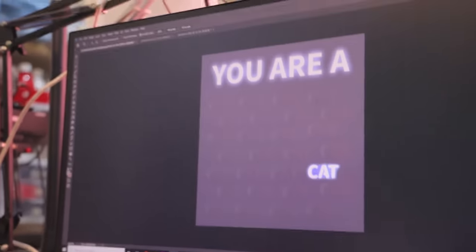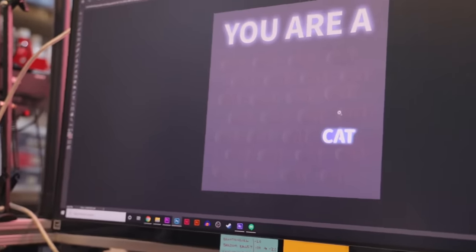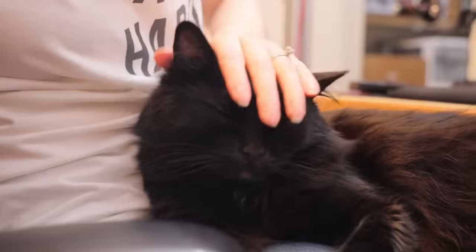Okay, and here it is on black. Oh, I think black. I think it has to be black. I think that will look really cool. Chubby, what do you think? Do you approve? Yes. Do you care? No. All right, yay. That's super exciting.